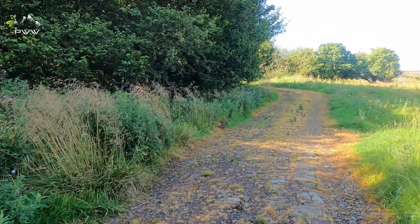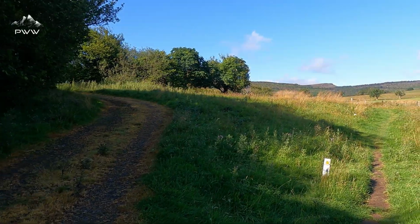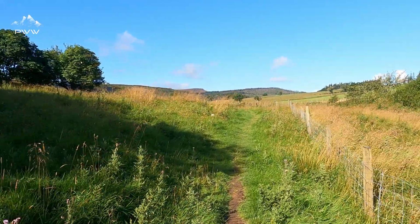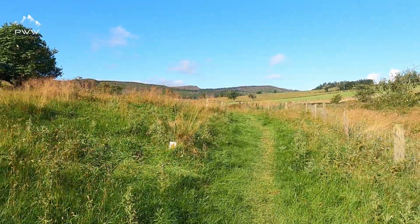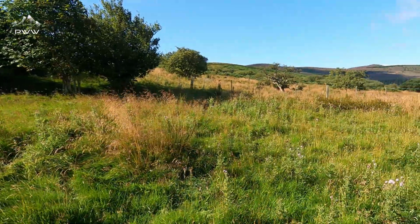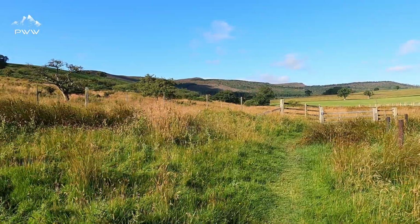Last time I was up this track, it's exactly what I did, and I missed a very small sign just on the right here, which takes us along to a gate, and then at that gate we've got some more signs, but just be a wee bit careful, because as I say, I completely overshot that last time I was walking along this path. As we can see ahead, we're gently climbing, starting to get into a beautiful backdrop.